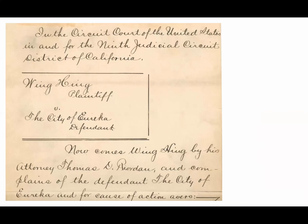So another story of resistance is that a year after the expulsion, there were 55 former Chinese residents of Eureka who filed a lawsuit against the city because of the forced removal that happened. The case was the first formal lawsuit for reparations filed by the Chinese, and was using a line in the city's charter that made the city liable for mob actions. And that was a major component of the case that they had against the city.